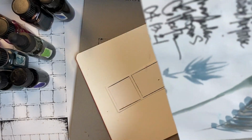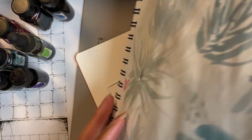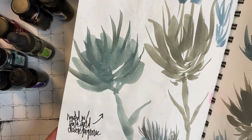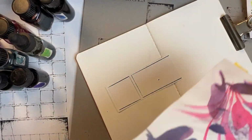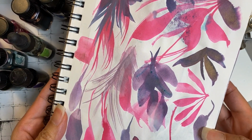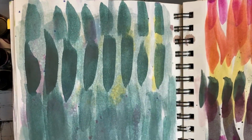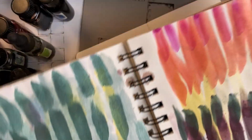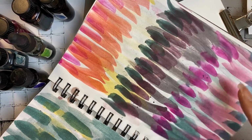Let's see. This is, yeah, so Magnolia Blossoms. This is actually the water, is this watercolors? I think these are the watercolors, and then these were some of the inks from that collection. This was a really fun one back in 2020. I did that one. So again, you can see how I am testing out the colors.